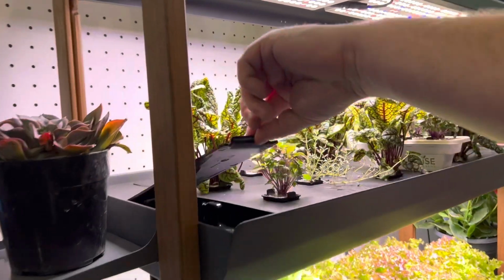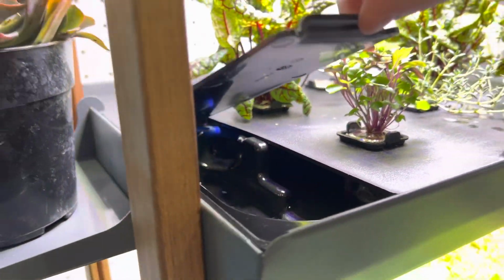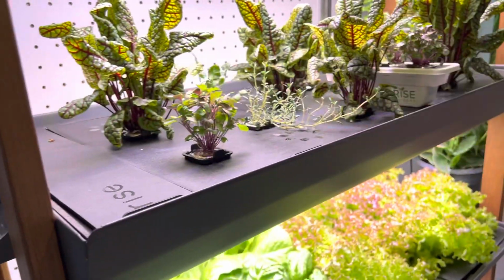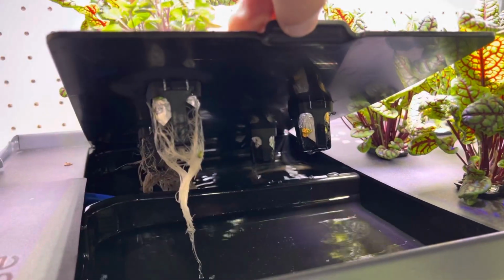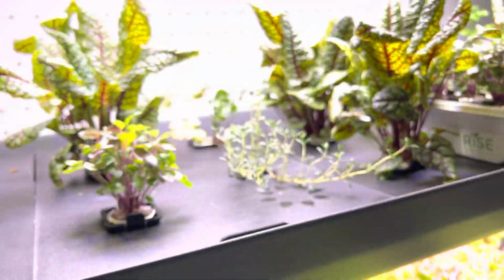As you can see here, the water is constantly flowing as the pump's running. It circulates the water and nutrients across all of the plants and back down, so it's constant water flow. Can I lift this up? Oh, absolutely. Yeah, there we go. So you can see the roots, full hydroponic system that's going on there. Exactly. Water and nutrients are just being constantly filtered through.